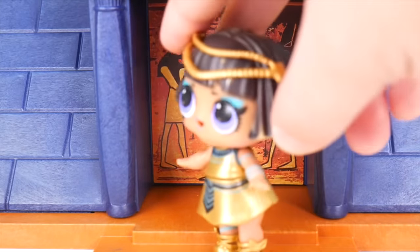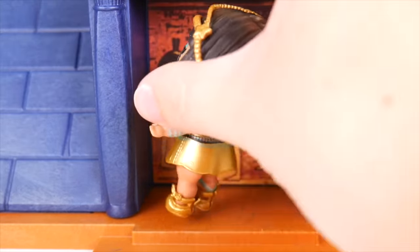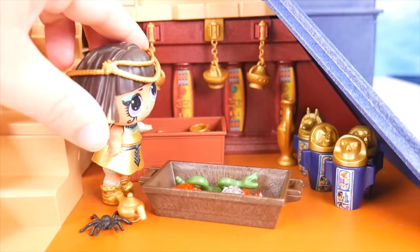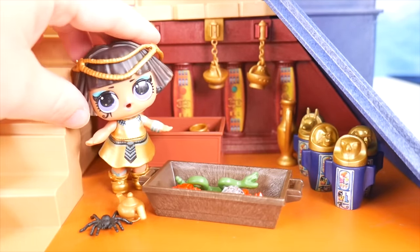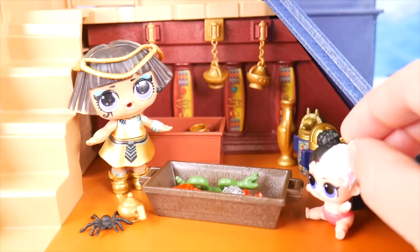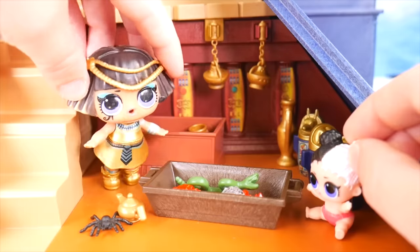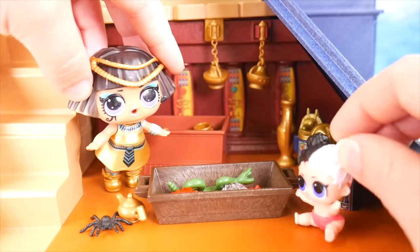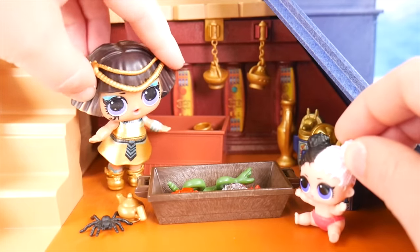Okay. Looks like it's safe and secure. Let's just check on the treasure. Yeah, looks like everything's just the way I left it. Thank goodness. Excuse me, please. What? Little heartbreaker, how in the world did you get in here? I just came in the door. Oh, cutie snake. What are you doing here?